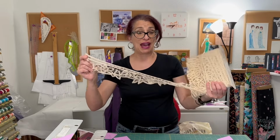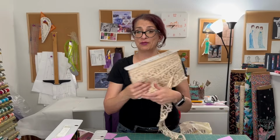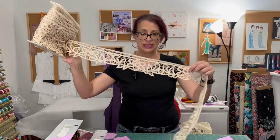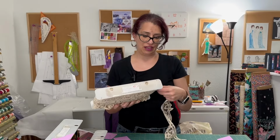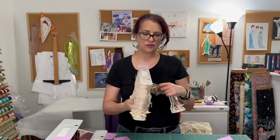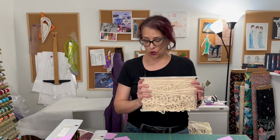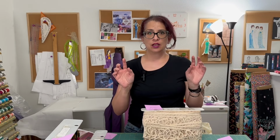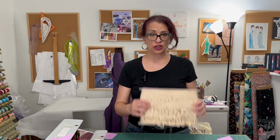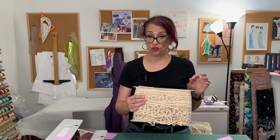So this is Battenberg lace. If you've ever wondered what Battenberg lace looks like, this is what it looks like. It's not what it looked like in my head, but this is Battenberg lace. There was a ton of this at High Fashion. Jen bought a few yards of it. The original price was $8.99 a yard. I got it for 75% off because I bought it the week the store closed, and I got 10 yards for $22.48. So that is a total bargain on that.